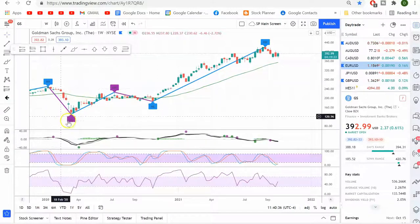Let's get started. This is a pretty cool work environment. I'm a little older and I never really worked in an environment like this. It's really kind of neat. This is Goldman Sachs, and this is after COVID, right here, the COVID drop. And then from here to here, it's been going up from a low of 130 to a high of 418 or so. This is the weekly.